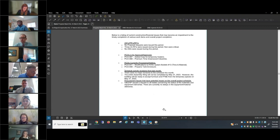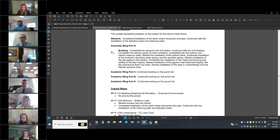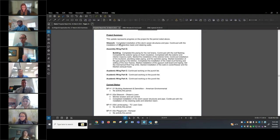none currently. We pretty much have most of the equipment and the finishes. Then the summary update, site work. We've completed the storm sewer structures. Continuing installation of the detention basin and retaining walls. We have since finished the retention basin, and now they're starting to set curbs for the parking lot and site lighting, the light pole bases.